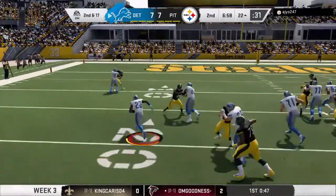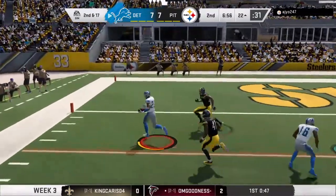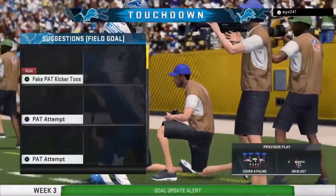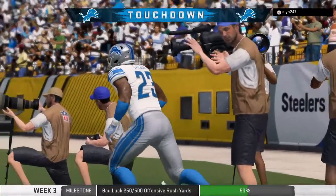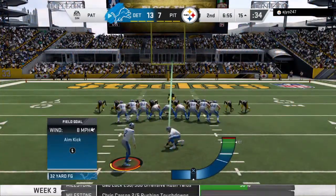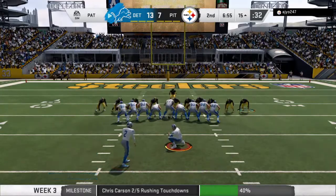On second down now, it's Carson. He's to the 10. And he takes this one in for a Lions touchdown. Chris Carson with his second touchdown here in this first half. And the Lions have taken the lead.